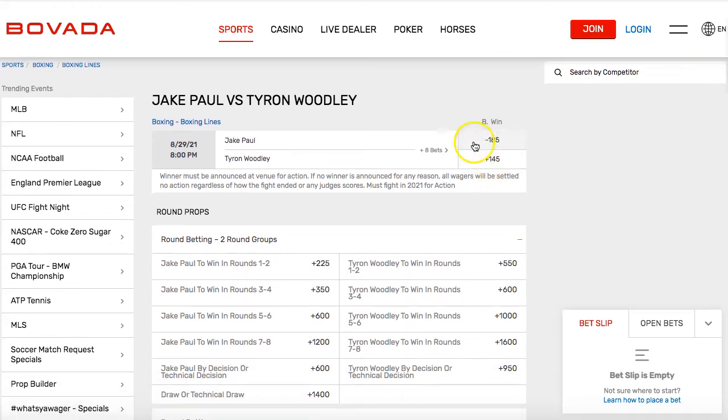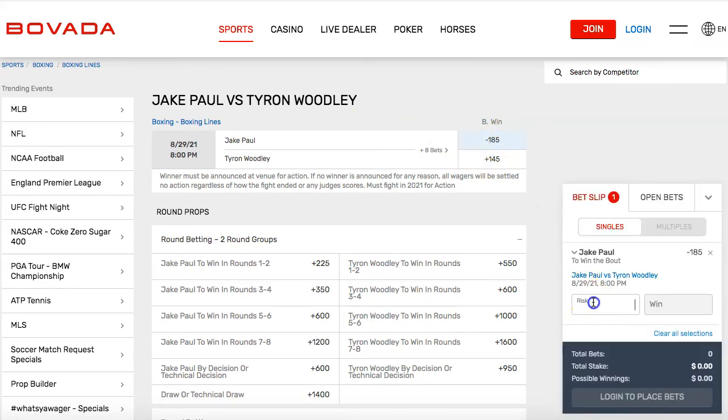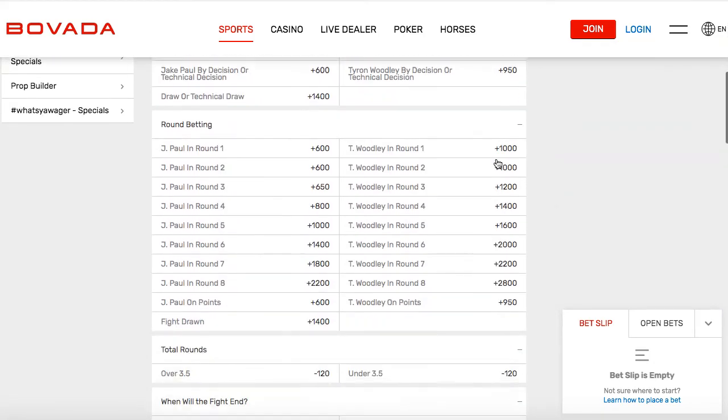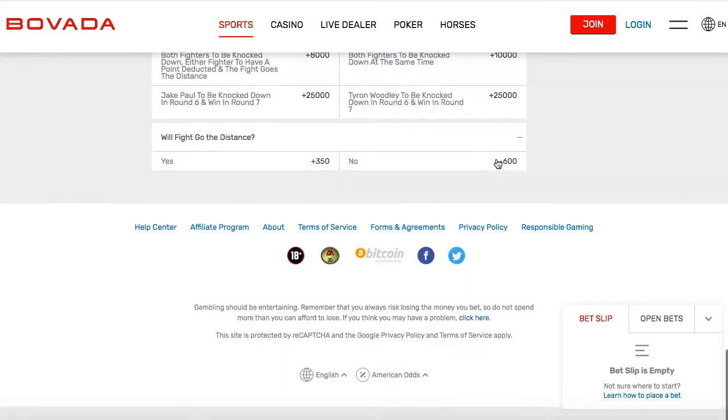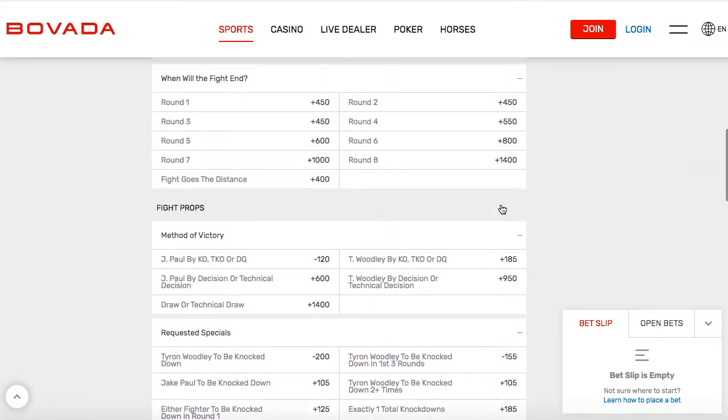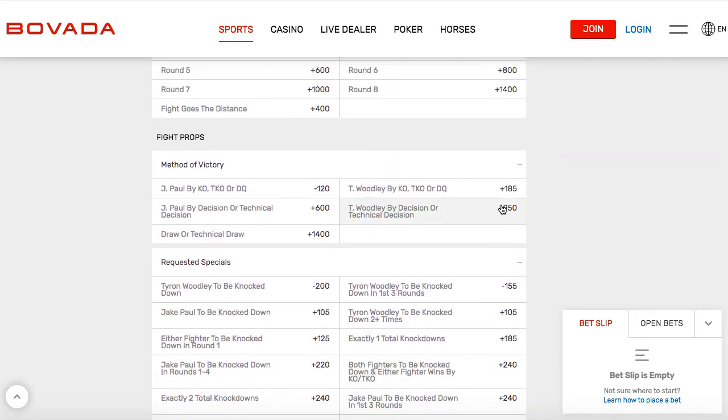So over here, we got Jake Paul as a minus 185, meaning you'll make a little bit more money if you want to bet on Jake Paul. Your 100 is going to get you $54.05 versus $50. Now, Woodley's a plus 145 here. But the prop bets, there's a lot more prop bets over here. This is why I like Bovada sometimes over MyBookie. But hey, either one, take a look at both of them. See what props you like.